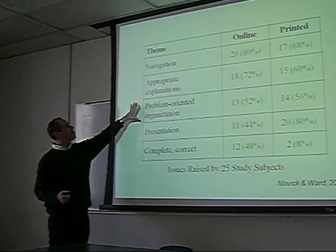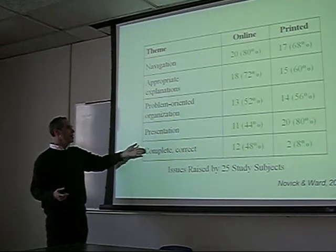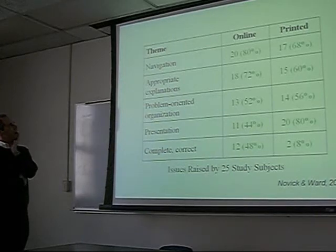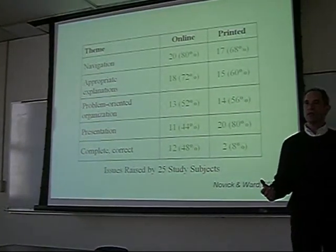They want problem-oriented organization. Some people claim that there were problems with presentation. Other people worried about completeness and correctness. But even if all these were true, and help systems were still hard to navigate, it's still hard to understand why it's so hard to navigate that nobody ever uses them.